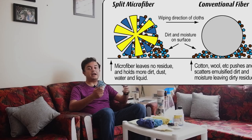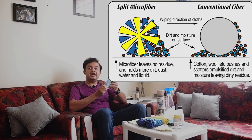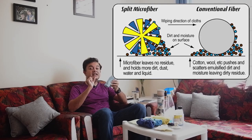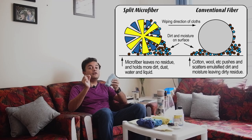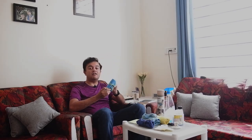You can utilize this ability to make the microfiber cloth your towel. There are two kinds of microfiber clothes. One is called split, another is called non-split. Cleaning microfiber clothes like this have split fibers. Split fibers increase the surface area further for effective dirt removal. Yet another type of microfiber cloth is something like this. This is non-split. This is my cycling towel, friends.